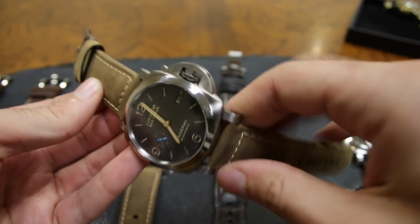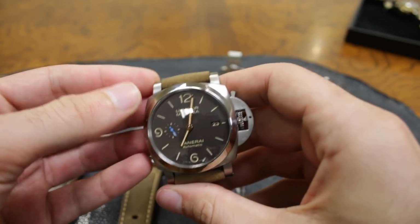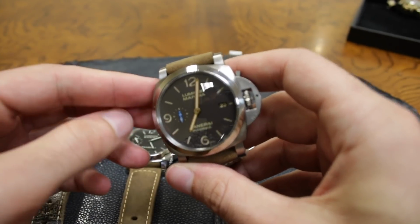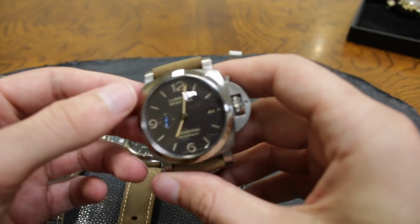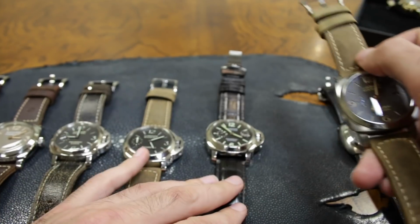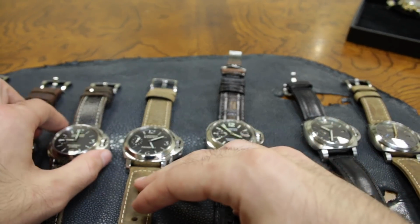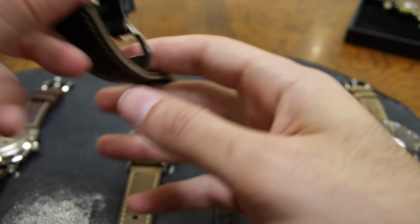So when it comes to standard, and I say that loosely because I feel like that's unjust, kind of standard Panerais, the Luminor case with a sub-seconds and a date, I'd say are probably the most common models. And as you can see, they've made some tasteful enhancements over the years. But if we want to, we can take a look at some other cool watches.